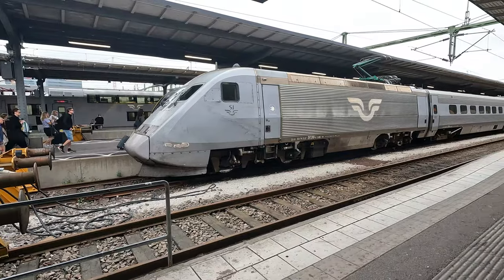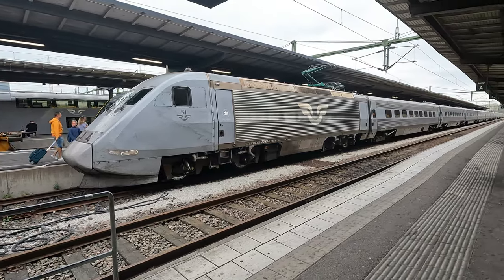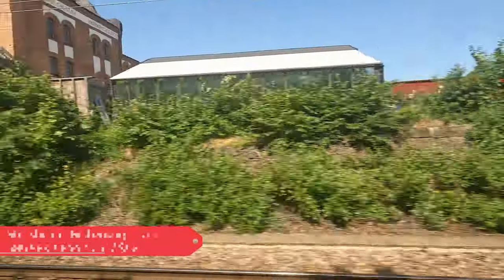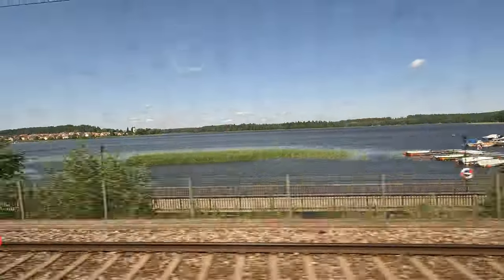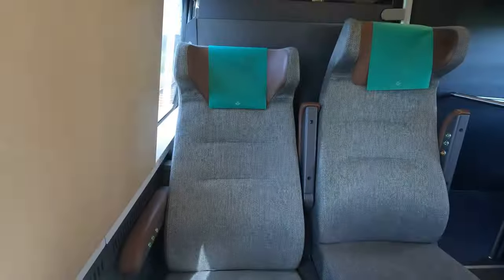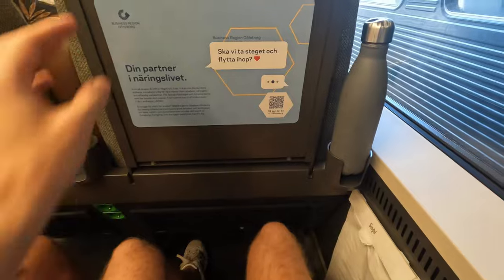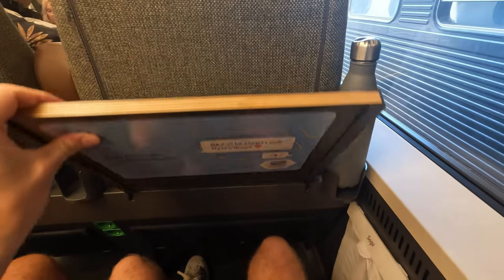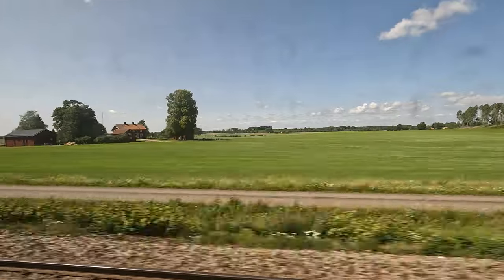What to say about SJ and the X2000? This was a comfortable, easy and effortless journey across the country. I paid a total of 585 Swedish krona for this ticket, which is around £44 sterling, and with the high levels of comfort and space, seat amenities and the speed of the train, I'd say this was excellent value for money. Have you or will you be taking this train in future?